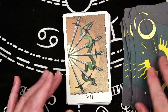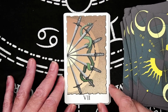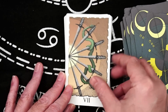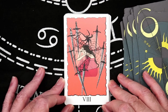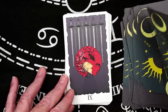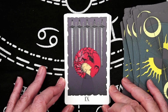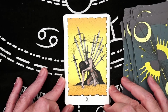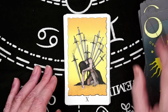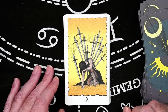Nice. The Seven. I love the snake around those swords. The Eight. Oh, that's wild. Love it. The Nine. Beautiful, beautiful Nine. And then the 10. Oh, yeah. The sun's rising. You may feel defeated, but you're going to start over to something better.